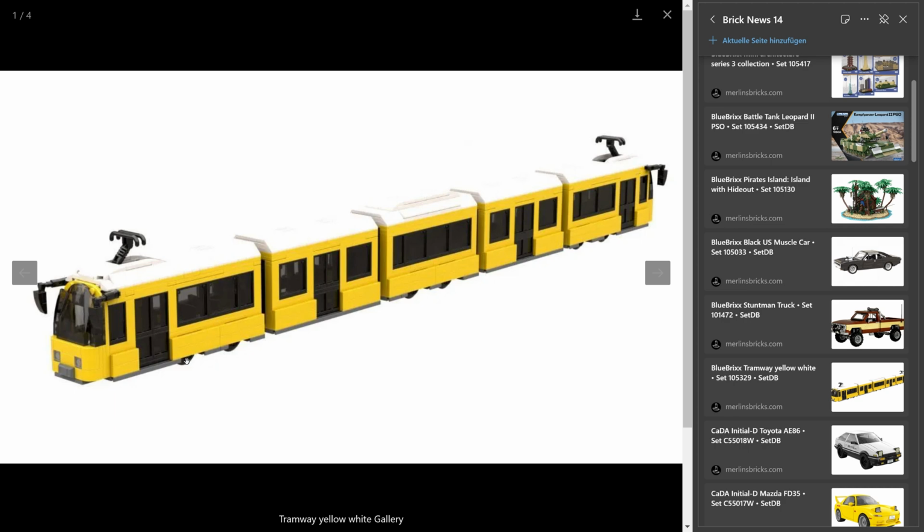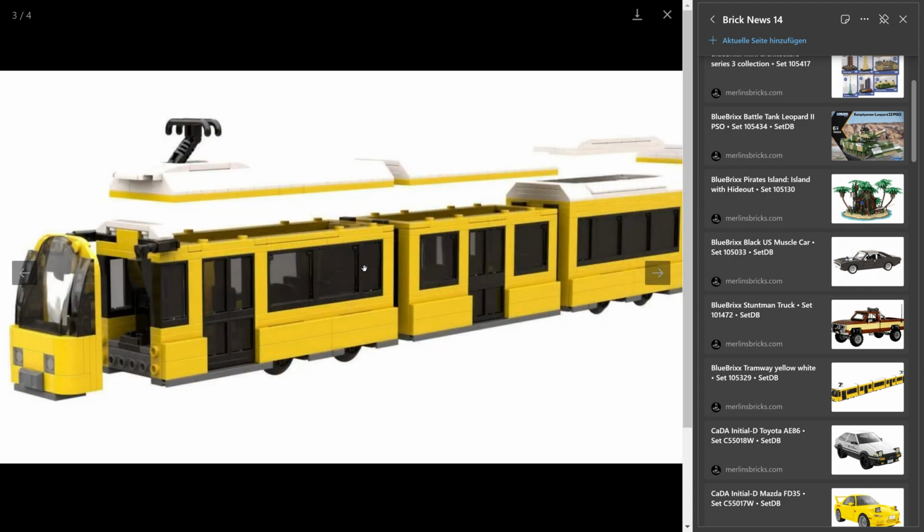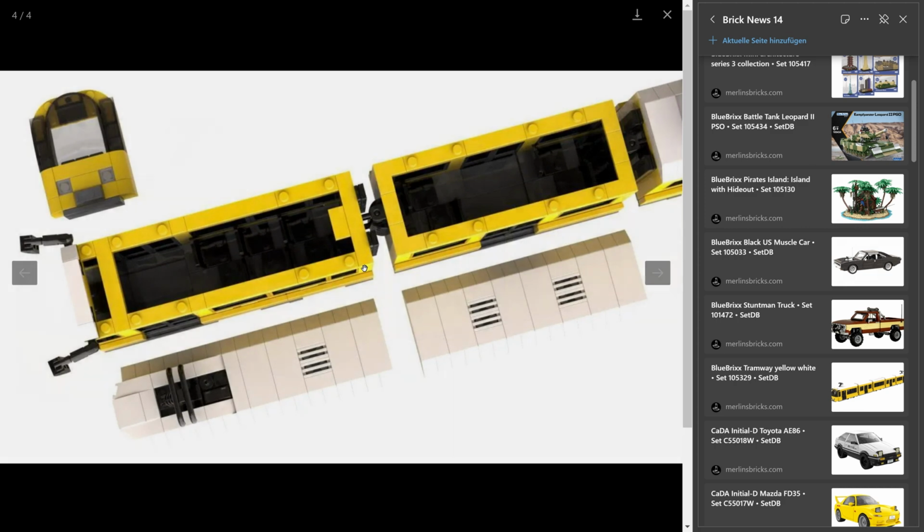What I really like is that I think you can actually put 3 motors in this one if you want to. I think that brings it up to racing speed. But anyhow, in general, I really like the design. I think it's quite beautiful. Obviously this is a rendered picture, but you can open it up. You can open up the front to put in a driver. You have a lot of seats on the inside.